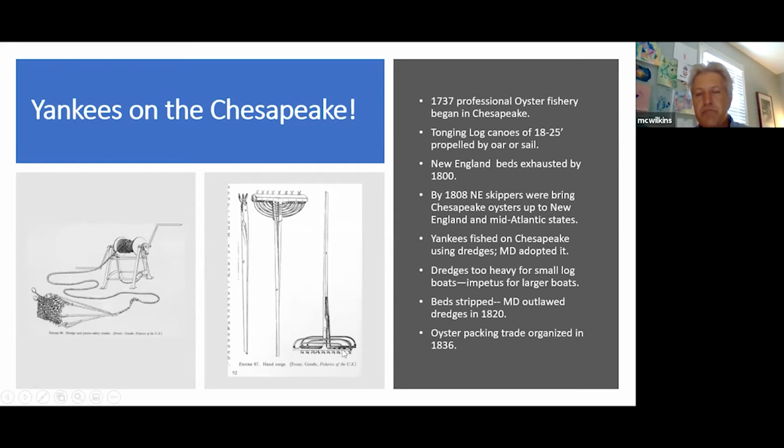It's basically like a large plier type action, right? You open up the handles, it opens the tongs on the bottom, and you basically plunk it down on an oyster bed, close it, and the oysters are trapped right in here. You pull them up, you dump them in your boat, and you repeat, okay? So the New England beds were exhausted by 1800. By 1808, New England skippers were bringing Chesapeake oysters up to New England, mid-Atlantic states.